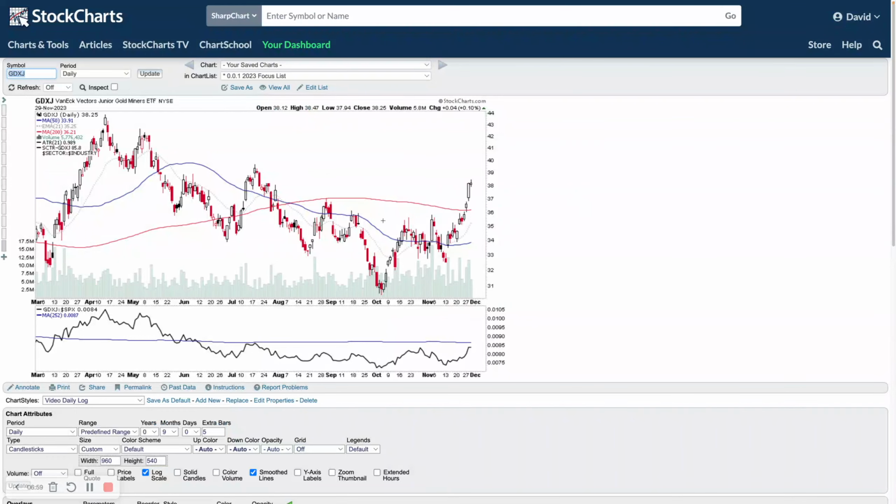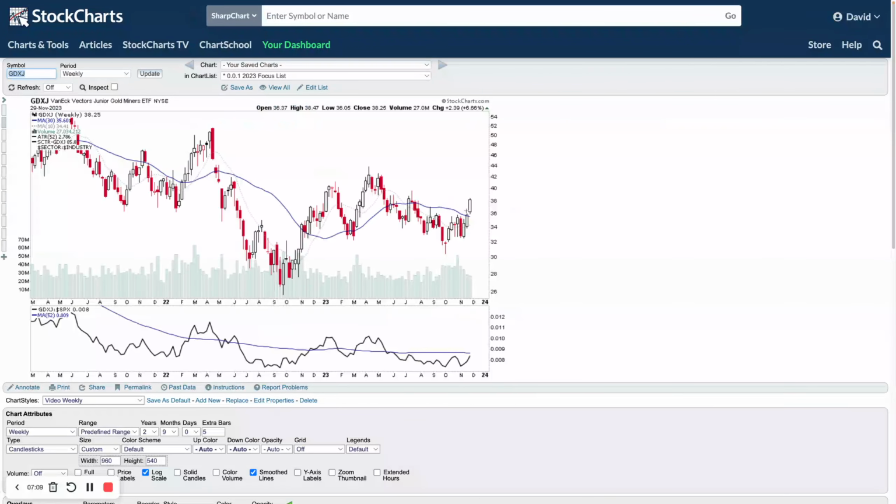So this one would be a borderline case, potentially could be moving back towards stage 2, but a little bit of overhead resistance still here. And obviously with the 30-week moving average still declining, we wouldn't yet be considering it stage 2 as such. So need to see that start to turn up and potentially start to clear some near-term pivots.